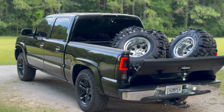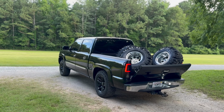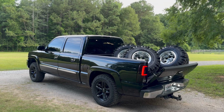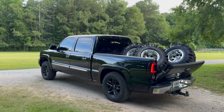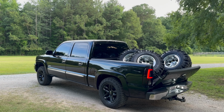Some might say that we did Chomper pretty dirty by snatching the Forces off and putting it on some stock black wheels, but holy crap, look how good this thing looks with the TSLs in the back. Absolutely insane. I'm telling you what, we're going to have some proper black wheels on this truck at some point, because yes, these stock Trail Boss 18s and all-terrains don't necessarily look the best.